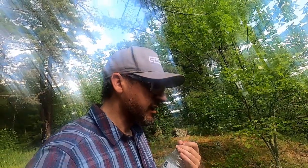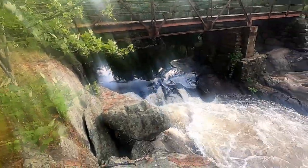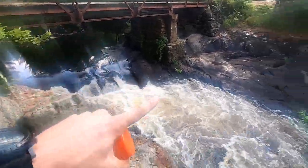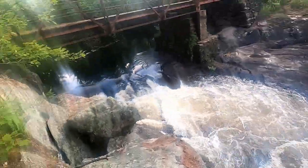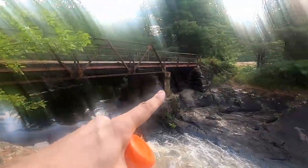Well, it doesn't actually look that bad, to be honest. Come in there. Looks like it pretty much pumps you out as long as you don't get caught down there. Anyway, we're skipping this section. It looks like in high water, it's all the way up there. So you can imagine what the rest of the place looks like.